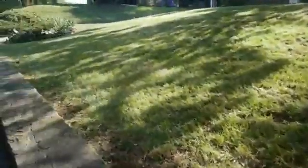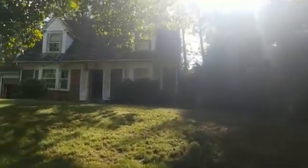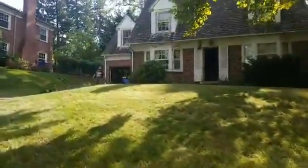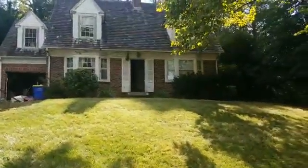One, two. Now look at this yard. Look how much nicer it looks as opposed to earlier. It's absolutely phenomenal. It looks like a house almost, man.